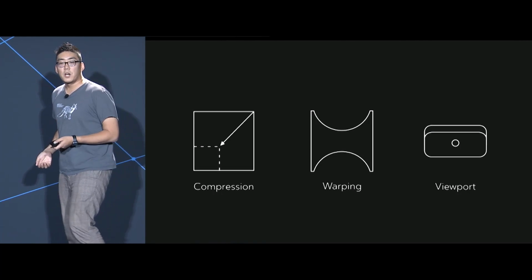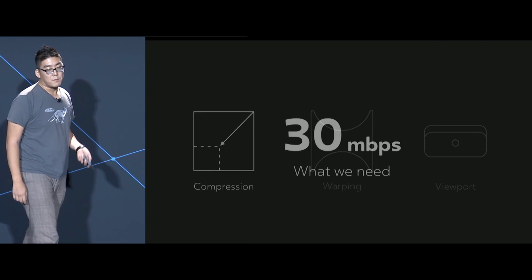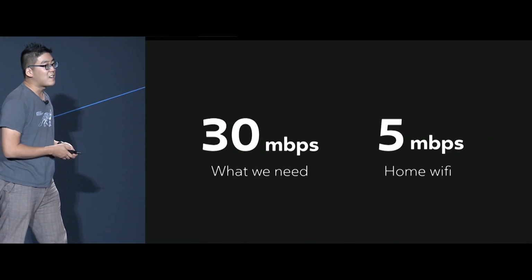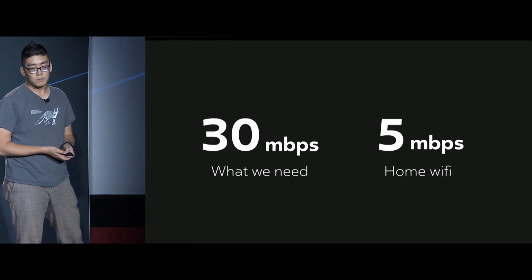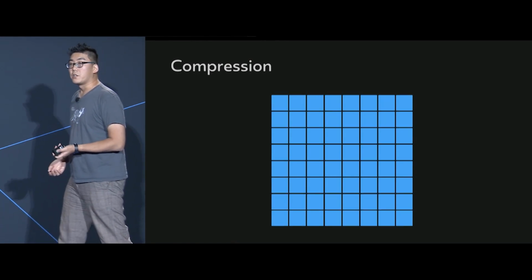So let's talk about compression for a second. And let's dive in a little bit. I think I got a little bit ahead of myself. But 30 megabits is what we need. 5 megabits is what we have. So what can we do in regards to compression?